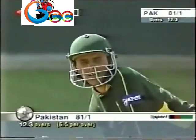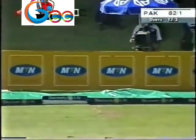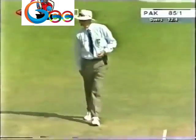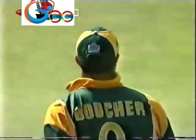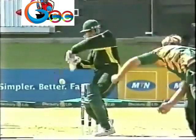Just deflects it wide of the keeper. Gets inside edge, past the keeper, running down to the boundary. Another 4 runs. Well, when it's going wrong, it's going wrong. That's not a bad delivery. That's outside off stump. He gets the bottom edge. But it's a very fast scoring ground, this, anyway.